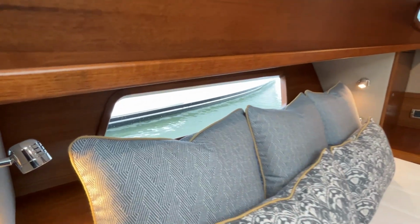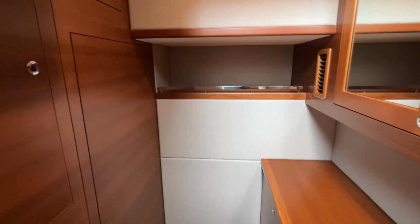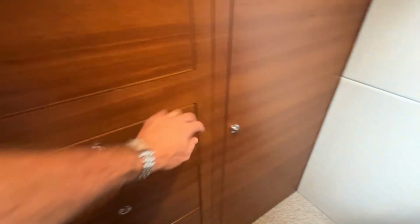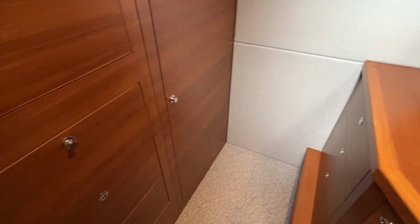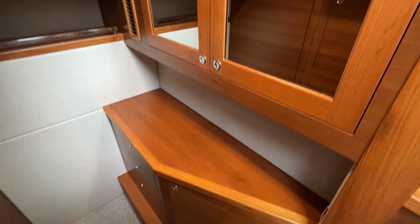A large portside window behind the bed head, and it has its own special, almost tucked away, walk-in wardrobe. Down these two steps where you've got areas like this with drawers. You've got a full-length hanging locker, and you've got lots and lots of storage. It really is very, very clever design.